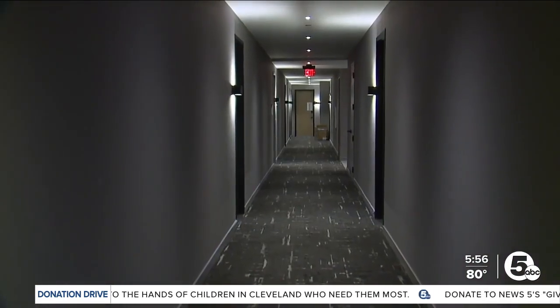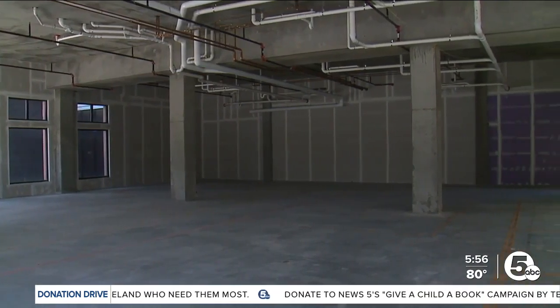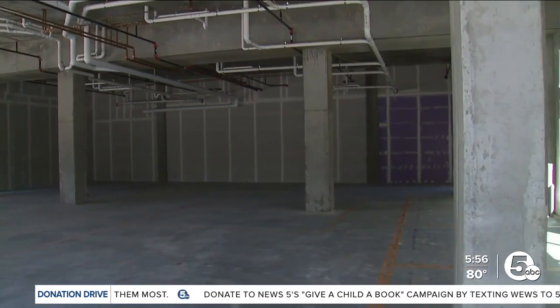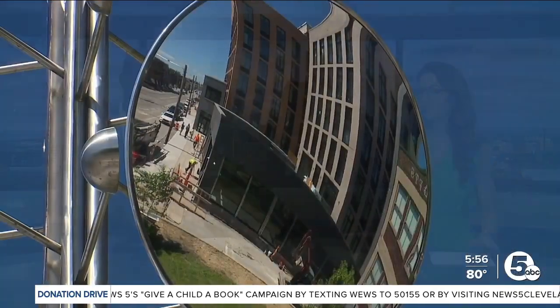The goal is to have all the apartment units ready and done by November, with the ground floor spa, wellness, and cafe opening as early as spring of next year. In Cleveland, Clay Lepard, News 5.